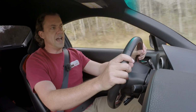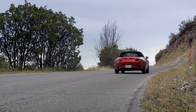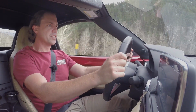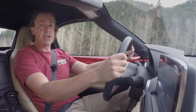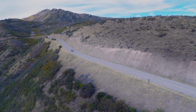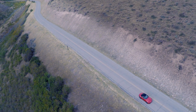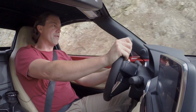Neither of these cars are fast, but in fact, the MX5 is actually a little bit quicker. This has got Mazda's 2-liter Skyactiv 4-cylinder in it, putting out the same 155 horsepower that it does in pretty much every other usage. It's a very willing engine. It gets good gas mileage. I mean, it does all the things that a modern engine is supposed to do, and Mazda uses it kind of across their product range. So it finds itself here in the MX5, luckily pushing less car around.